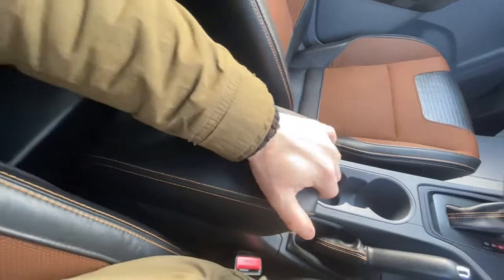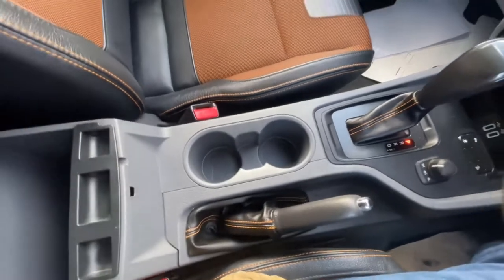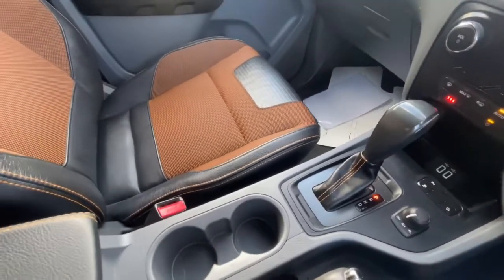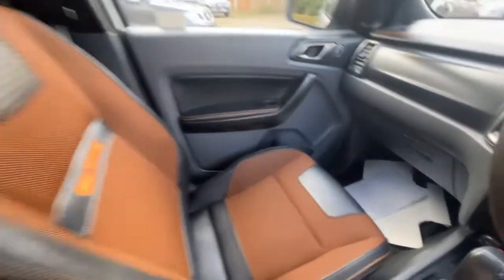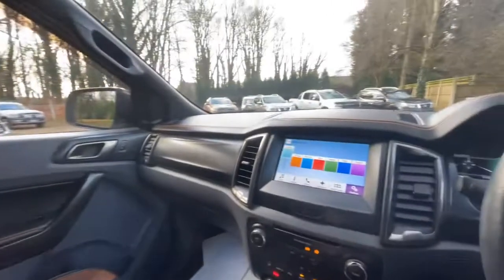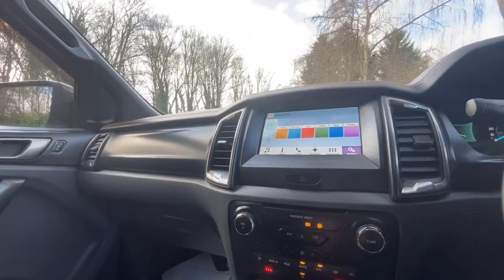Armrest, again, it's nice and clean, free from damage. In there you'll notice there's that black thing, that's a fan. So if you've got your aircon or your heating on, you can have your heat or your cold going into that box. It's not a fridge, but it's about as close as you're going to get. If you want to put food or drinks in there, it gives it a relative amount of extra warmth or cold.